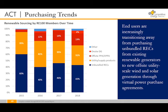And you can see back in 2015, the vast majority came through unbundled RECs, that simple vanilla ice cream cone or flavorless ice cream cone, shown in the blue at 60%. On top of that, you've got utility and supply products making up the remaining 35%. And the real trend you can see over these 4 years is as that blue area, the unbundled REC purchases, reduces, filling in that gap is almost entirely the red, the off-site power purchase agreement or virtual power purchase agreement.